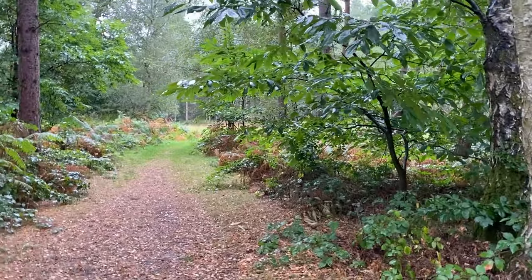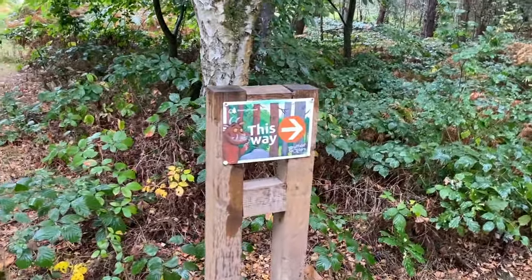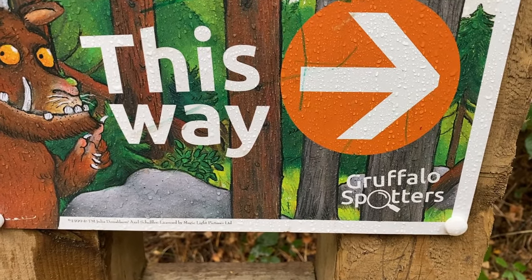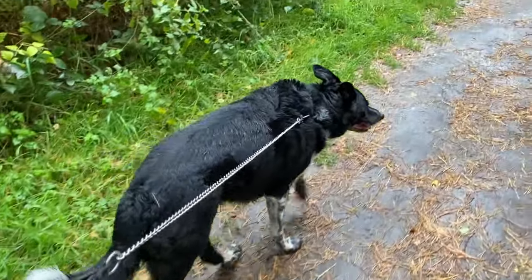Well, there's even a bit over there. Look, you can go and sit on the bench. In the nice weather, it'd be really nice. Sit on the bench over there. What's this here? There we go, Gruffalo spotters. So apparently they've got gruffalos here. So as you can tell, this is quite a big area. It's massive. Absolutely massive. This is definitely one of the biggest sites we've been on.